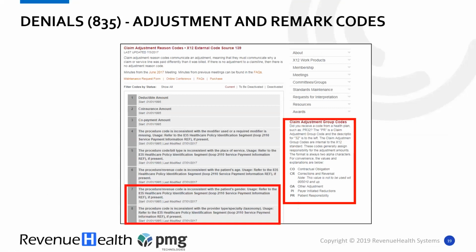PR1 is a deductible amount. That means the payer is saying, listen, I've approved this, but the patient's got a deductible. You should send them the bill. A CO, a contractual obligation, is them saying, listen, according to my policies, I'm not going to pay this. Whereas an OA or a PI many times indicates that there was another payer who made a decision and that this payer is making their decision based on what that original payer had said.